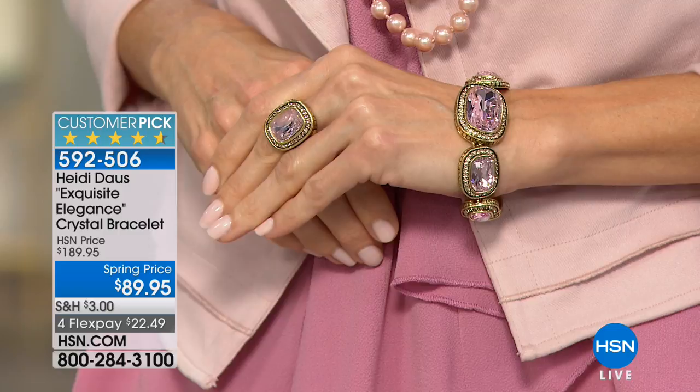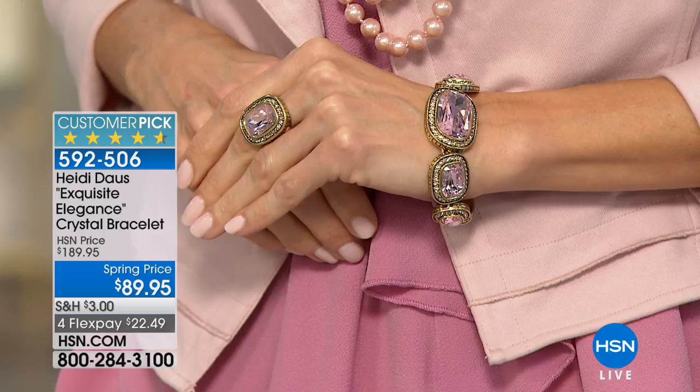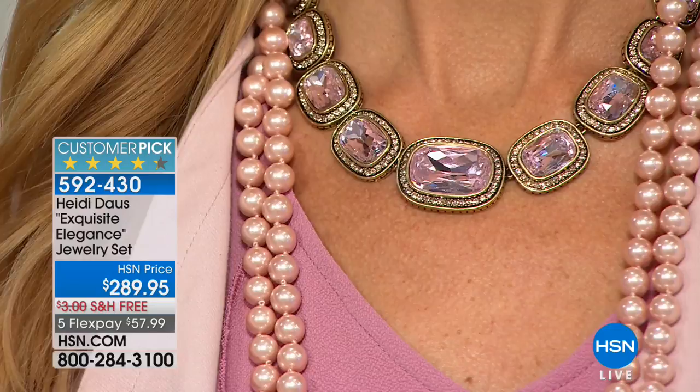You bet. Again, it has that wonderful cushion cut stone that is oblong in its design with gently rounded corners, and then that halo of crystal that goes around every single one of them. There's three sizes of stones that go into the bracelet as well as the necklace, so it just sits perfectly on your wrist or on your neckline. Very, very special. Okay, we're going to show you that matching bracelet.